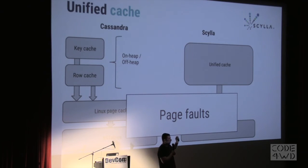And these, I think, are the main building blocks and the magic behind the speed of Scylla.